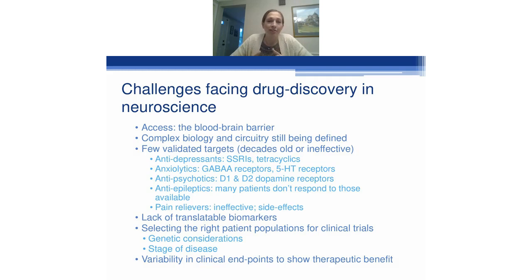The other is, one of the reasons I got into neuroscience is that the biology of the brain and the nervous system is very complex, and the circuitry is really still being defined. Because of some of these difficulties, there have been few validated targets in the neuroscience space. And as you can see from the list that I provided here, many of these targets are decades old, ineffective, or have unwanted side effects.